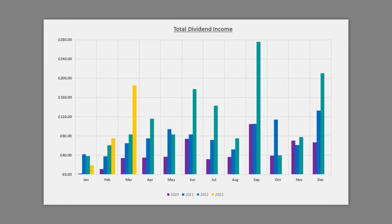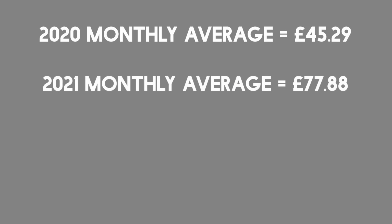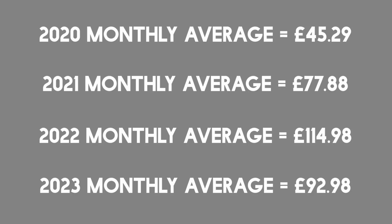The average monthly dividend in 2020 was £45.29. The average in 2021 was £77.88. The average in 2022 was £114.98. And the average in 2023 so far is £92.98.